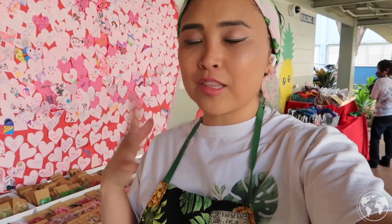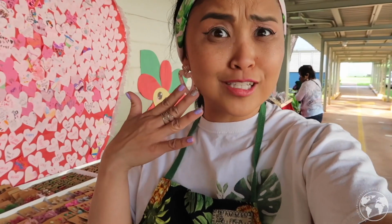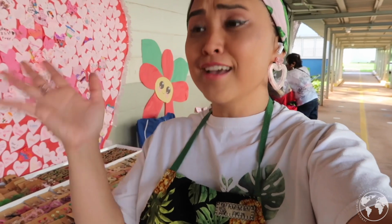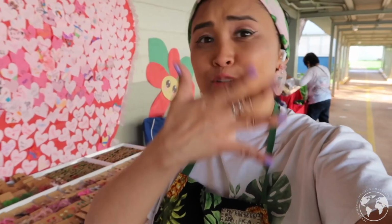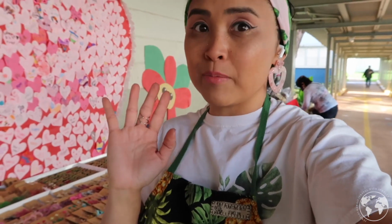But it seems like the people who are doing the market around me have never done this market before, so it might be kind of a new thing. Also, this is my makeup from work last night and I took a red eye, so let's not focus on my makeup. But there was absolutely no time to do my makeup at all.